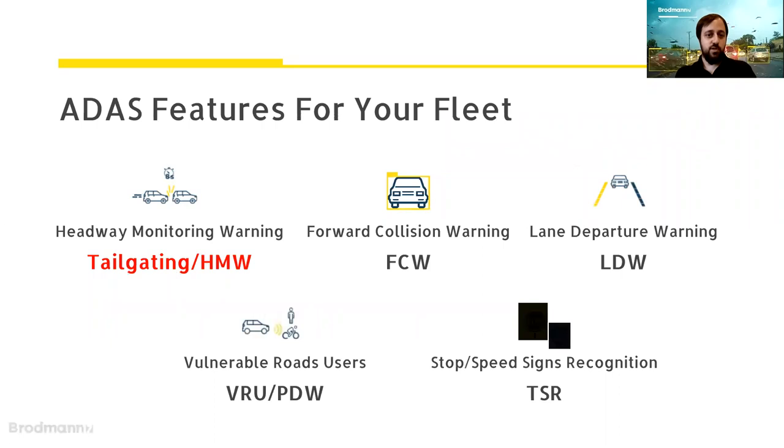So now that we talked about the advantages of automatic analysis versus manual review, let's see the ADAS features that are available today, or at least the most essential ADAS features, and see exactly what they do. So the first one, or maybe even the most important one, is headway monitor warning, or HMW for short.